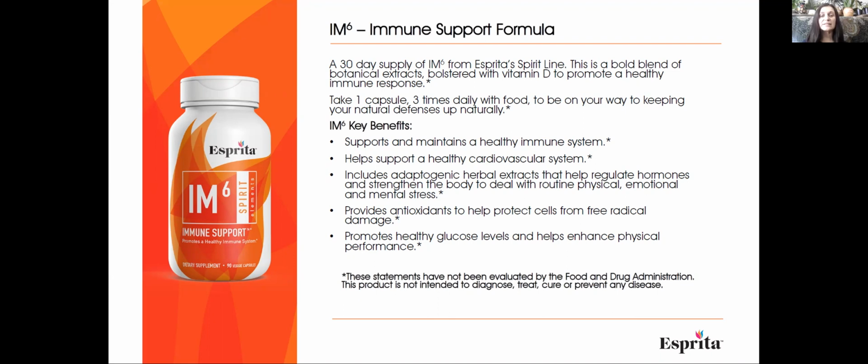It includes adaptogenic herbal extracts that help regulate hormones and strengthen the body to deal with routine physical, emotional, and mental stress. It provides antioxidants to help protect cells from free radical damage, which happens daily in our body. And it promotes healthy glucose levels and helps enhance physical performance.